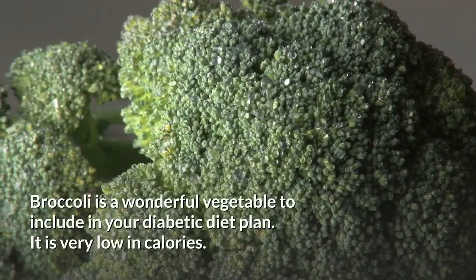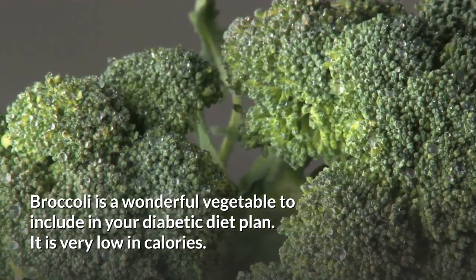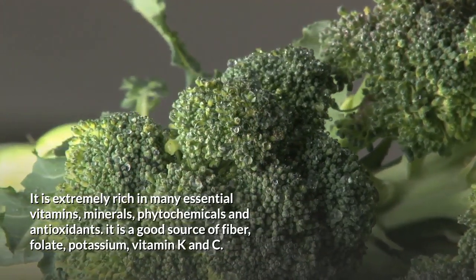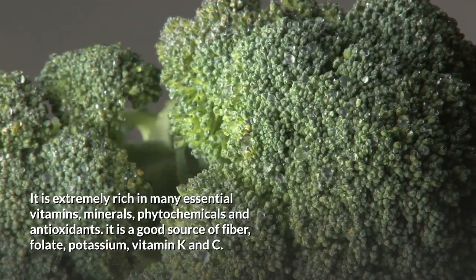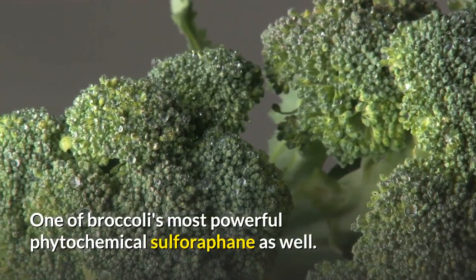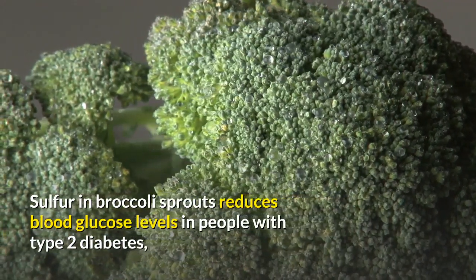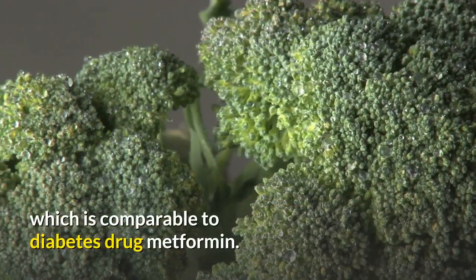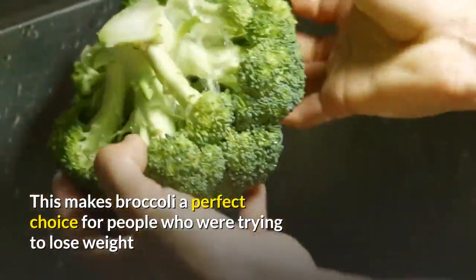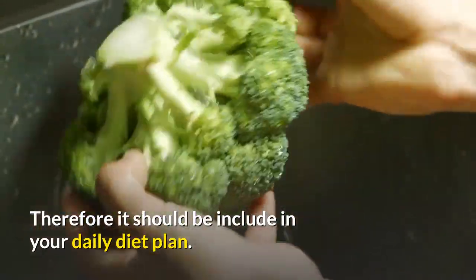Number 2. Broccoli. Broccoli is a wonderful vegetable to include in your diabetic diet plan. It is very low in calories. It is extremely rich in many essential vitamins, minerals, phytochemicals, and antioxidants. It is a good source of fiber, folate, potassium, vitamins K and C. One of broccoli's most powerful phytochemicals is sulforaphane. Sulforaphane in broccoli sprouts reduces blood glucose levels in people with type 2 diabetes, which is comparable to the diabetes drug metformin. This makes broccoli a perfect choice for people who are trying to lose weight and control type 2 diabetes. Therefore, it should be included in your daily diet plan.